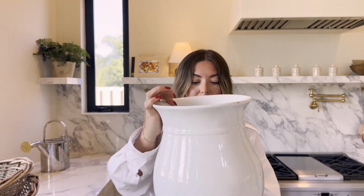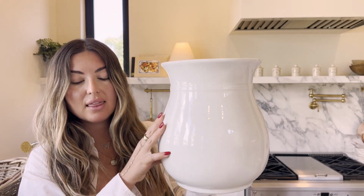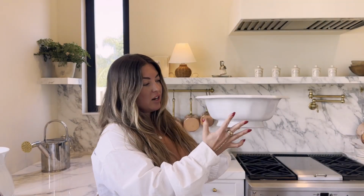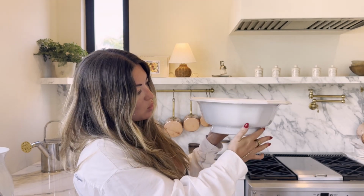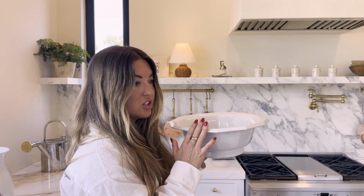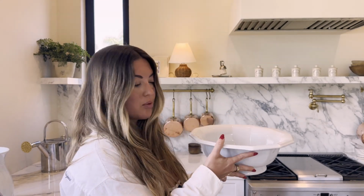Next, we have this ironstone vase. I liked the silhouette of it, that it had a bottleneck top and was bigger on the bottom. I think I'm going to use this to put next to the stove with wooden spatulas. This is an ironstone serving bowl from UK Treasures. I liked the geometric shape and that it had sort of a pedestal silhouette on the bottom. This will stay in the kitchen, maybe even as a fruit bowl or just to use as serveware.